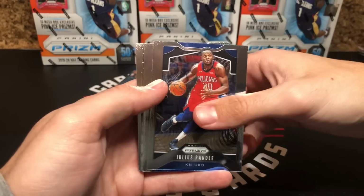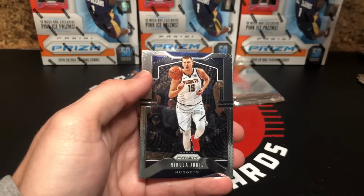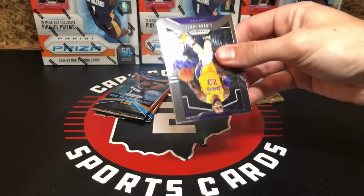All right. Julius Randle. Josh Hart. Towns. Dominant. And then Jokic. It's definitely a fun rate because you get a lot of packs.